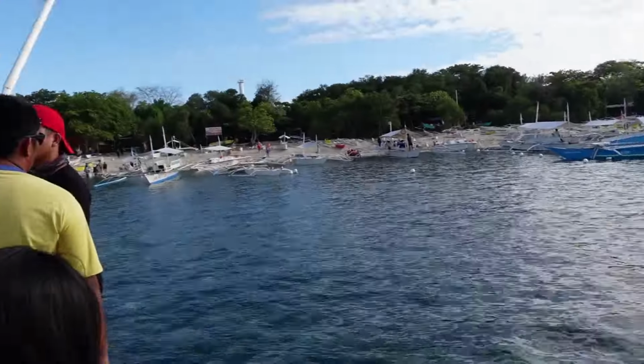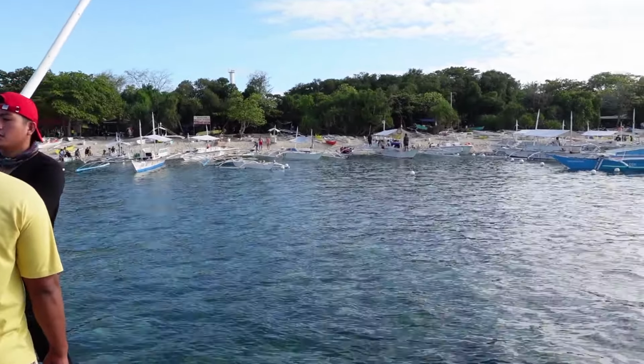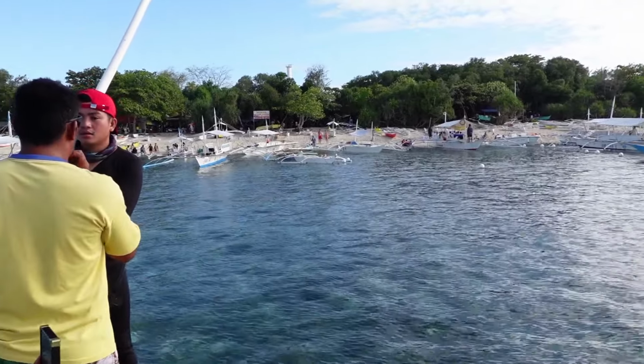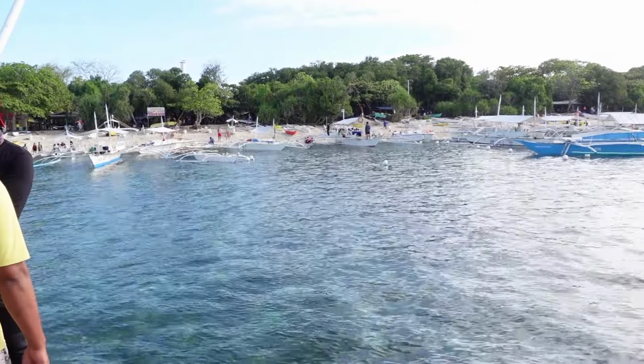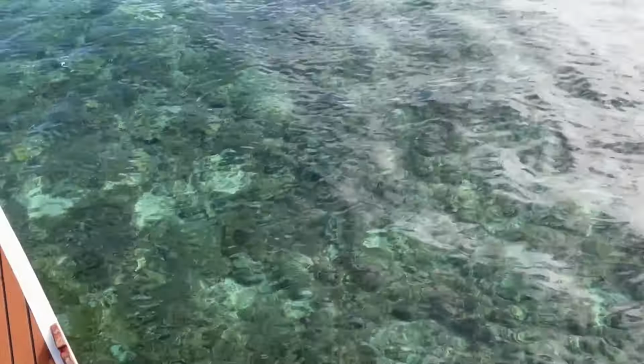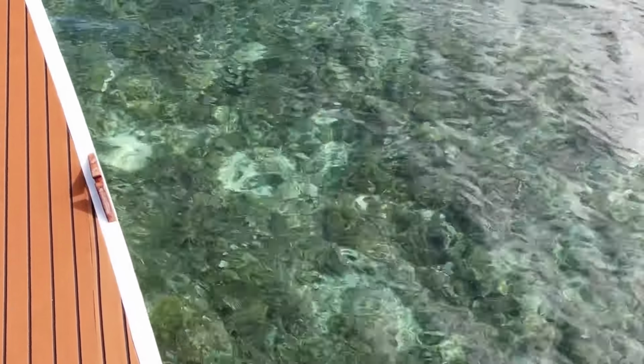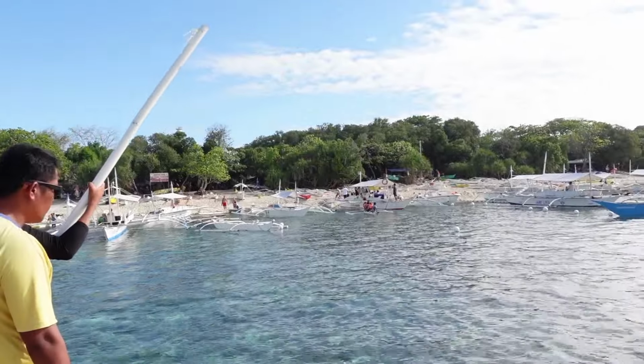You can also leave the boat and enjoy some moments at the native beach bars here. It actually looks really like a tropical island, native style. It's really cool. And you can go snorkeling here, because there are a lot of corals, as you can see. I hope you guys can see. And yeah, that's the part here.